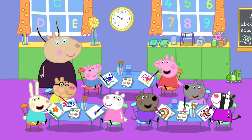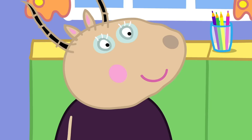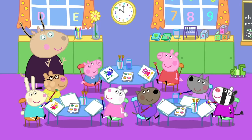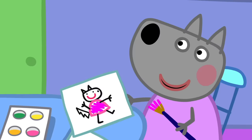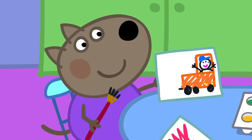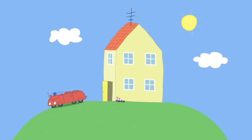Peppa and George are painting pictures at playgroup. Madam Gazelle, we came to school on our scooters today. Very good, Peppa and George. Let's all paint pictures of how we came to school today. I came on my bicycle. Very good. I walked here. So nice to get the fresh air in your lungs. My granddad brought me in his truck. Broom, broom, broom. Lovely.